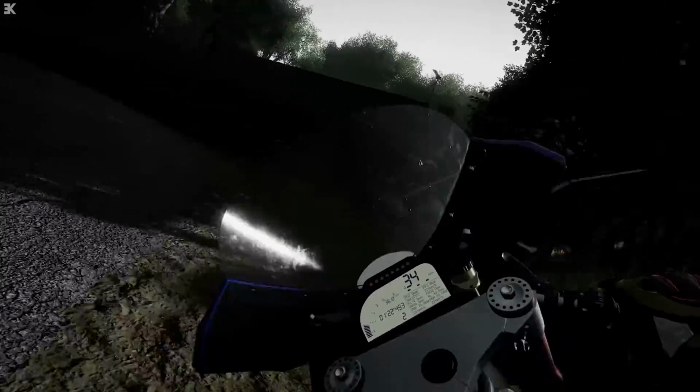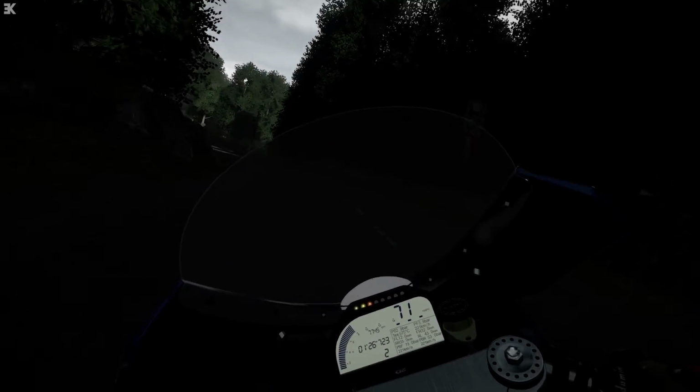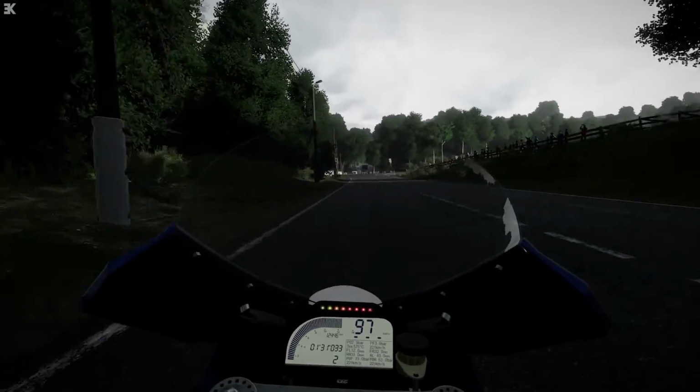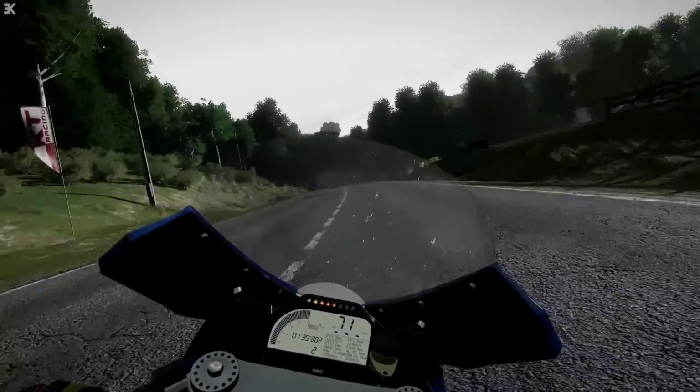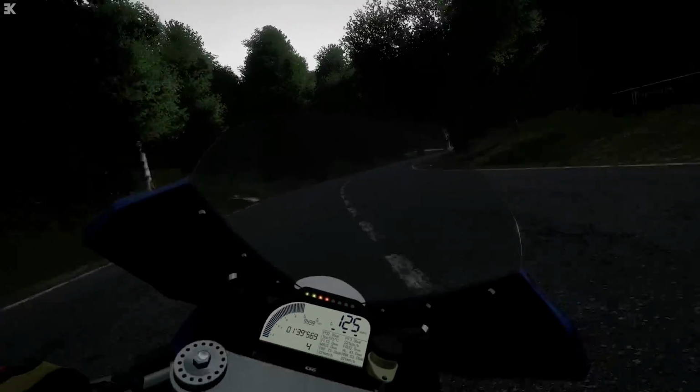As well, what are you doing? Why are you turning it? What are you doing? I don't know how we're still upright as well. Normally that'd be a crash there. Well, it's only that right hand I'm really confident, and this left right at the end after that.